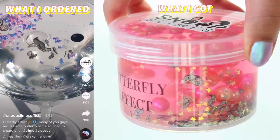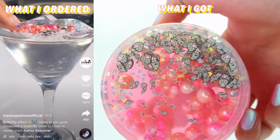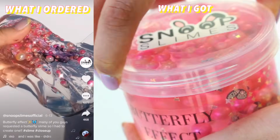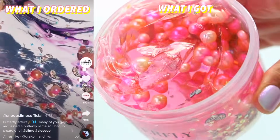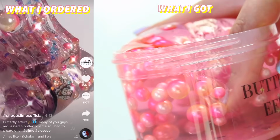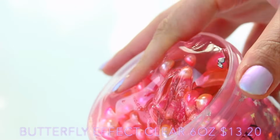Snoop Slime's most famous texture is definitely the clear slime, so when this slime came up on my For You page, I was so happy. As you can see, all the add-ins are the same. It has these gorgeous pearls in there, some butterflies and also some glimmers, but the main difference is the colour. On the left it's purple, and in the one I received it was pink.